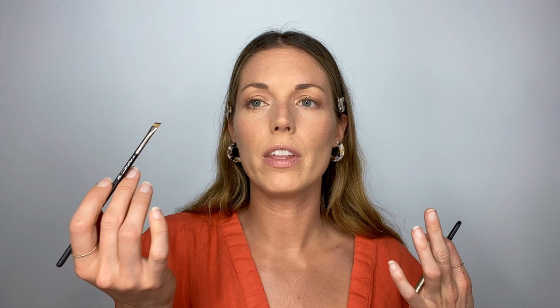I feel like this is a very simple thing. Please let me know, comment if this seems simple to me because I'm an artist and I've been doing this forever, or if you think this is something that you can do. Can you smash the eyeliner into your lash line?